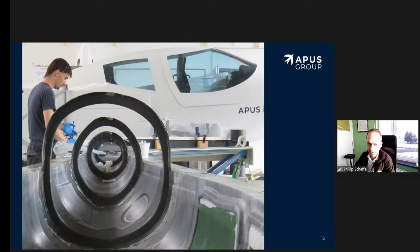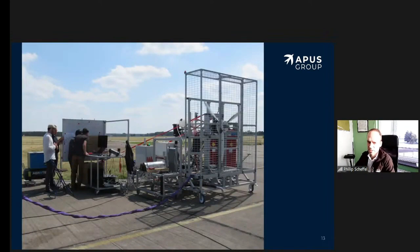And here on this slide, you can see our test bed for the hydrogen fuel cell powertrain. What you can see here is one lane of the twin engine aircraft: the one-side propeller, MRAX engine, converters, cooling systems, and the fuel cell delivered by PowerCell in this case, in our test bed.